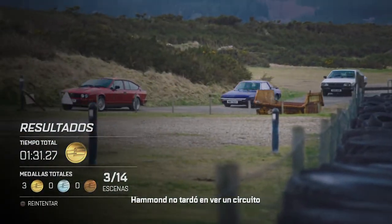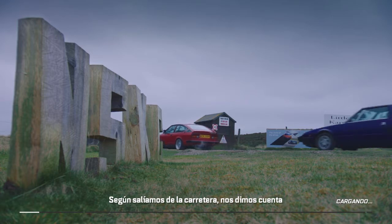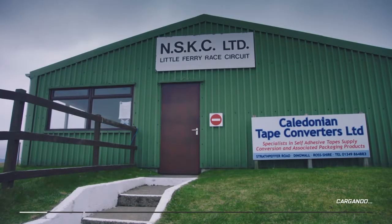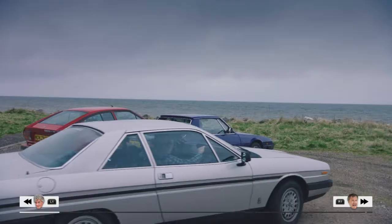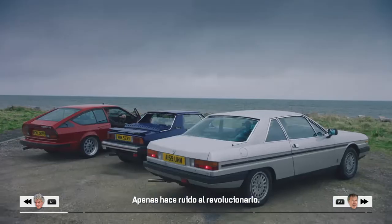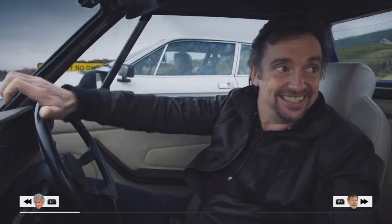Soon, Hammond spotted a racetrack and suggested we have a go on it. And as we pulled up, it became clear that tiny pedals weren't his only problem. That's quite high revs. Yeah, idle's quite high. Is that its idle speed? Yes, it's keen.